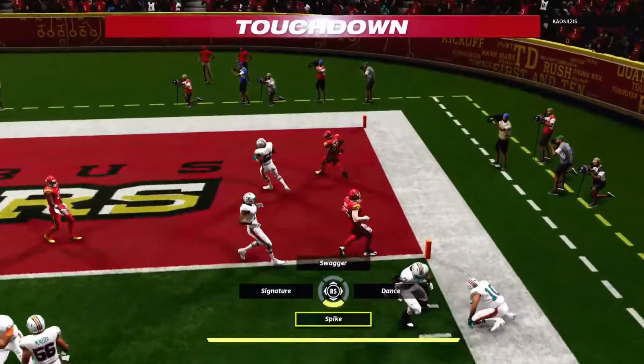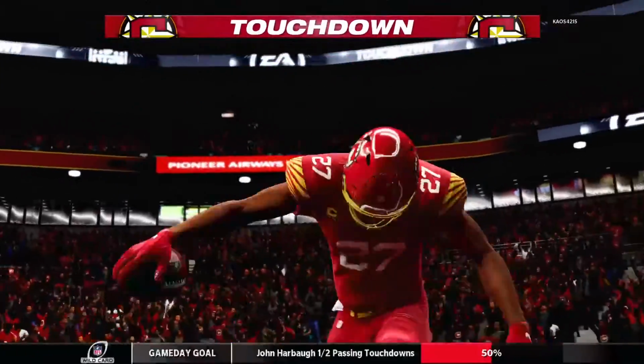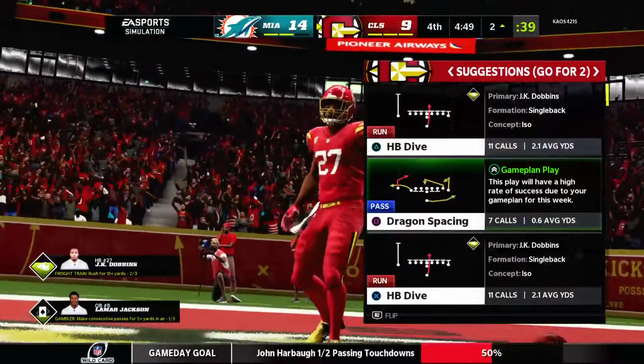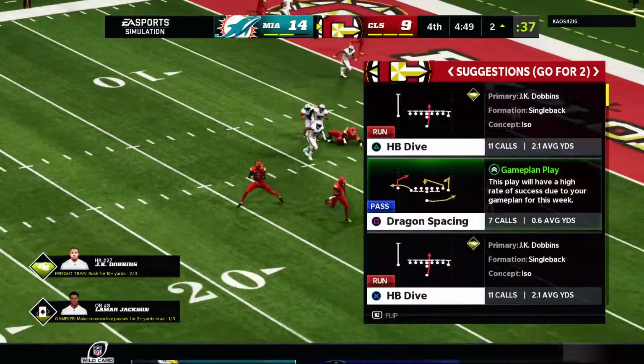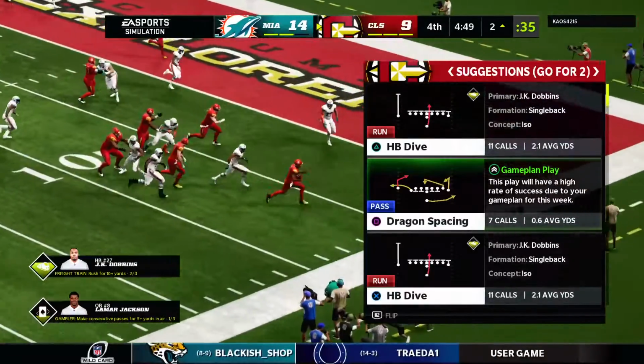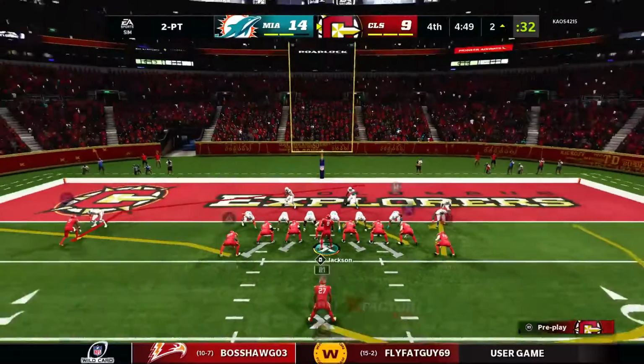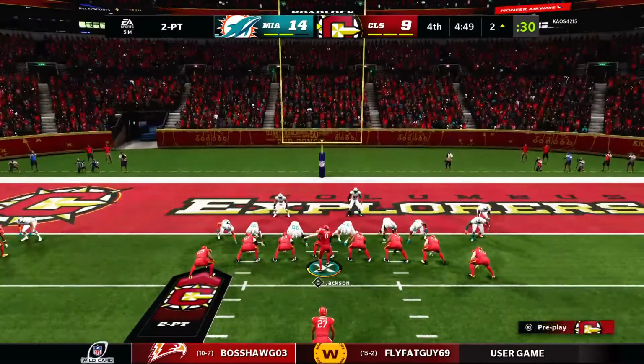And he'll take it into the end zone for a touchdown. J.K. Dobbins, an 8-yard touchdown run. And the Explorers have made it a 1-score game again here in the 4th. Here we go now as we get set for a big 2-point conversion.